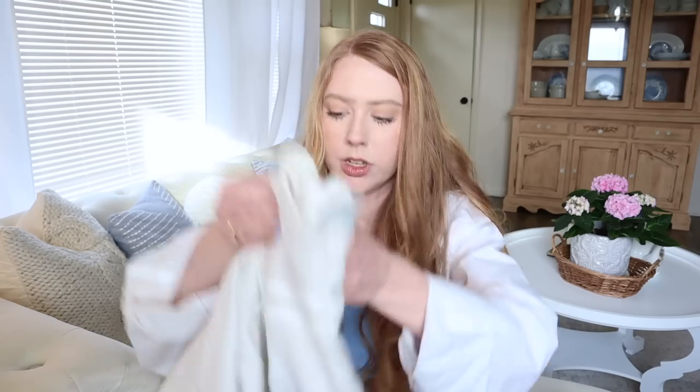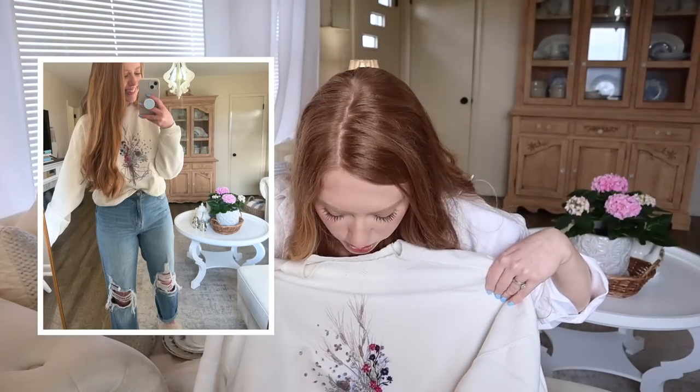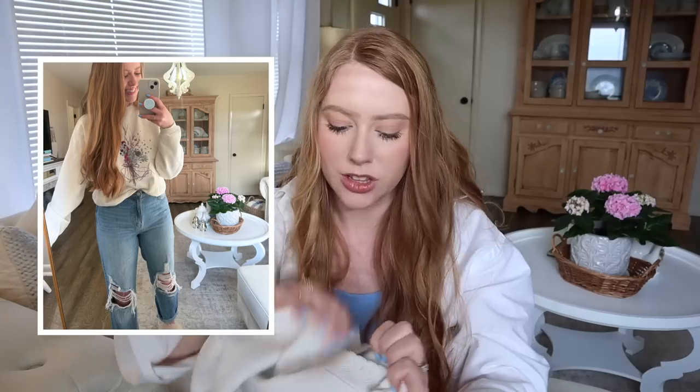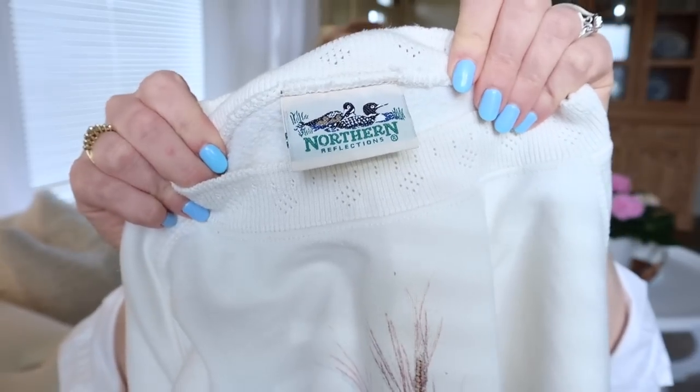Then I found this little embroidered sweet little sweatshirt. Look at that embroidered design with the flowers. So gorgeous. I love this. And it looks like it might be a vintage brand, Northern Reflections. I'm not sure, but I just thought it was so cute. And then I grabbed this little dress slash nightgown.